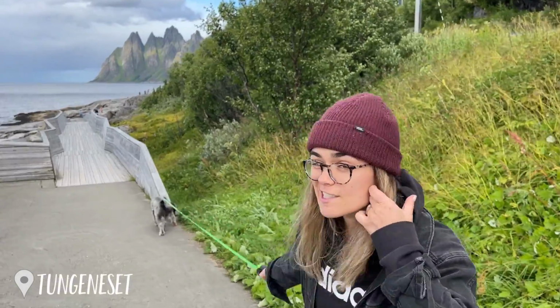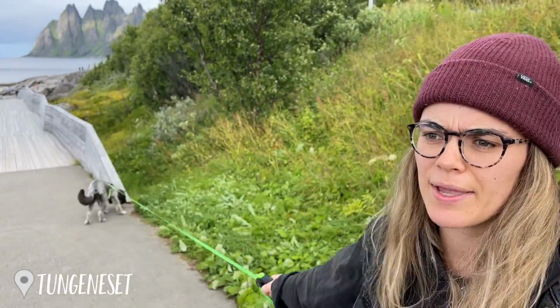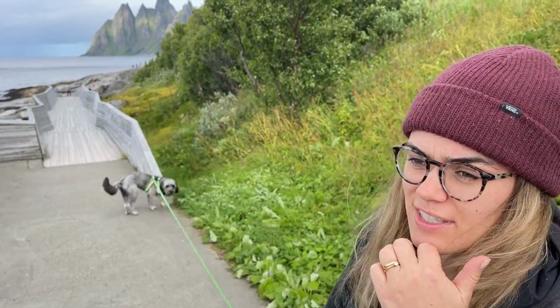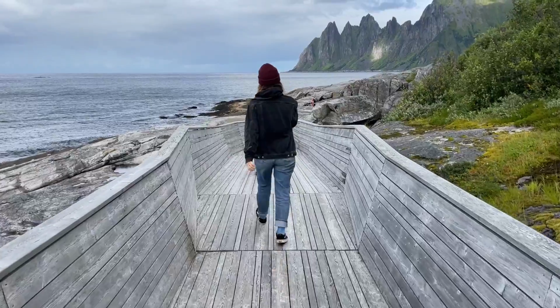So we are on Senja Island. We got here last night. We got a ferry from the Tromsø area, and we just arrived to see this Tungeneset place.